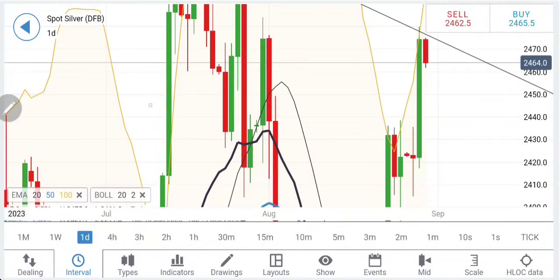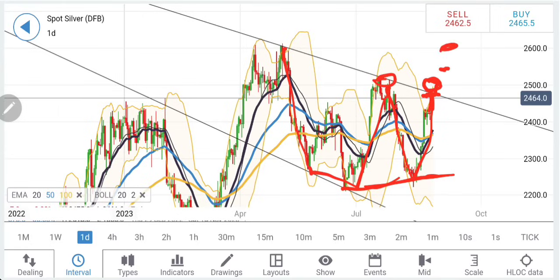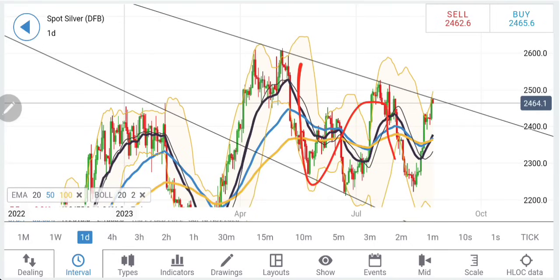Coming to the daily chart, you see on the daily chart the peak is seen here. Also remember one more point on silver. See, this is trading in this channel, lower highs are done. This time it is precisely reversed from higher lows, now trying to break out on the upside. Any move beyond 2480 should bring it to 2520, 2550. In fact 2600 cannot be denied here. See, it was trading in this expanding bearish triangle. Possibly beyond this we may see more bullishness here.